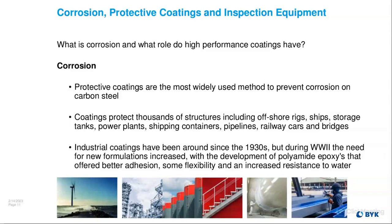So industrial coatings, like we talked about a little bit earlier, have been around for a long time, since the 30s. But during World War II, the need for formulations definitely increased, and the polyamide epoxies offered excellent adhesion to a multitude of substrates, some that may not have been prepared properly or to the extent of, say, an SP5 white metal blast. I'm laughing because they probably didn't even know what that was back then, but they really took off during the war efforts.